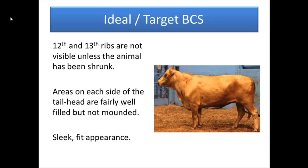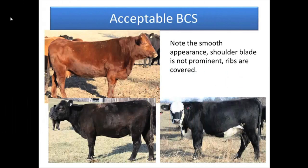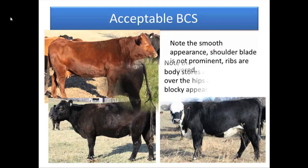Cows that are near the target condition scores for breeding have a sleek and fit appearance. The skeletal features will not be prominent and they will have a smooth appearance. All ribs will be covered and smooth. There will be slight fat accumulation around the tail head and in the brisket. Hindquarters should have a full appearance. Note the smooth, sleek appearance of these cows with the shoulders, the ribs, the hips, all being covered. These cows are examples of cows that are in ideal condition score.